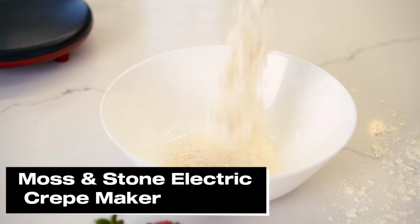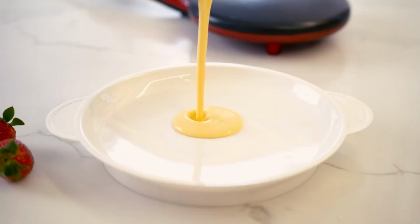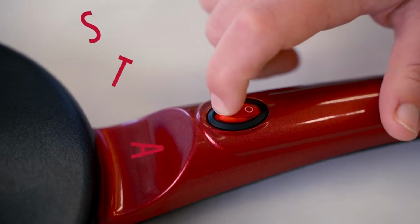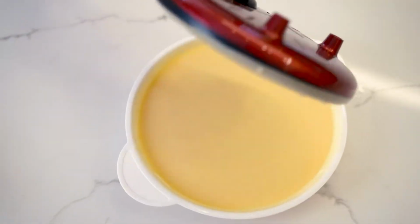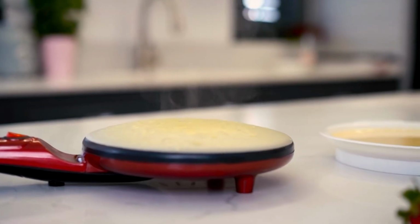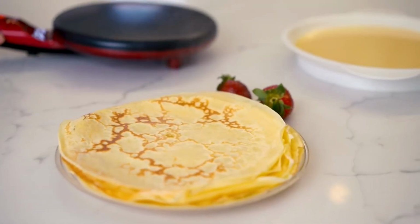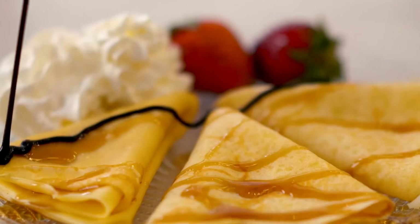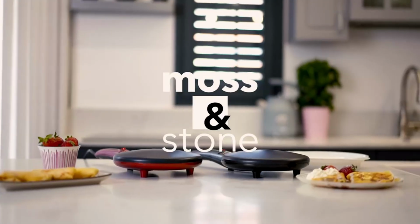Moss & Stone Electric Crepe Maker. With a non-stick coated 8-inch plate, this electric crepe maker allows for quick and easy preparation of crepes, tortillas, and more. It heats up in 20 seconds and features an automatic temperature controller to prevent burning. The one-press on-off switch and long-handle design offer convenience and safety. Compact and easy to clean, it's perfect for creating restaurant-style crepes at home.